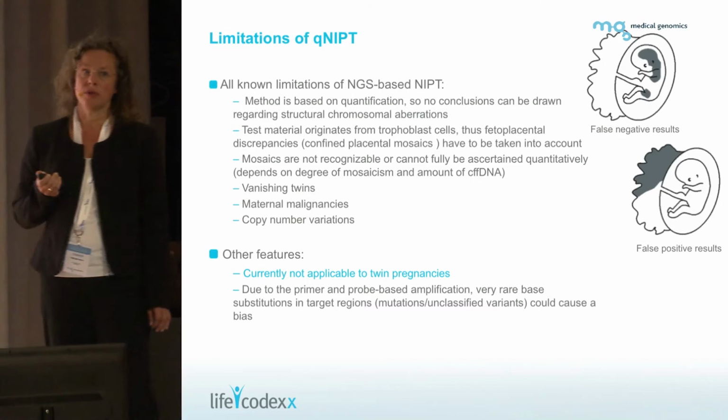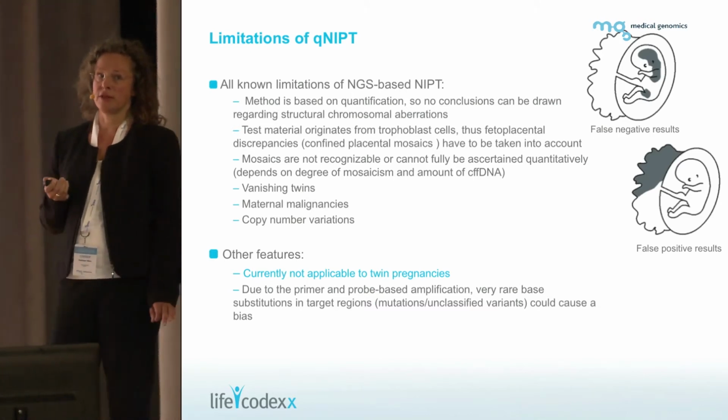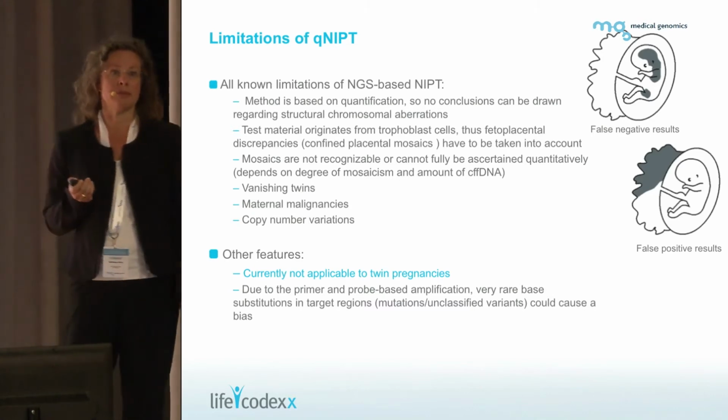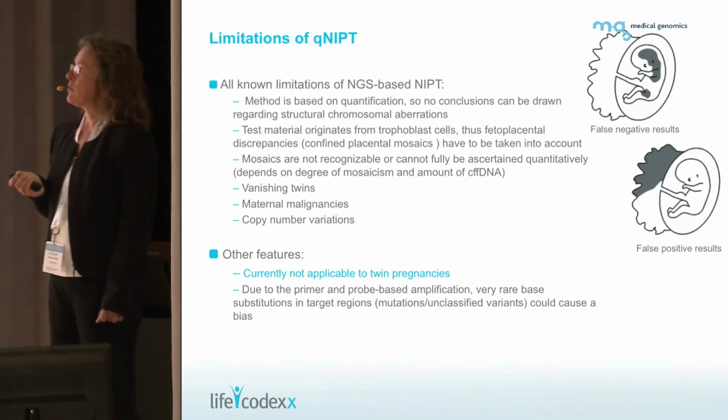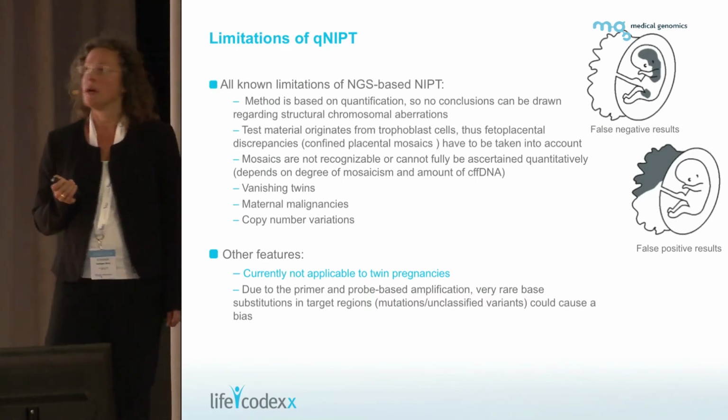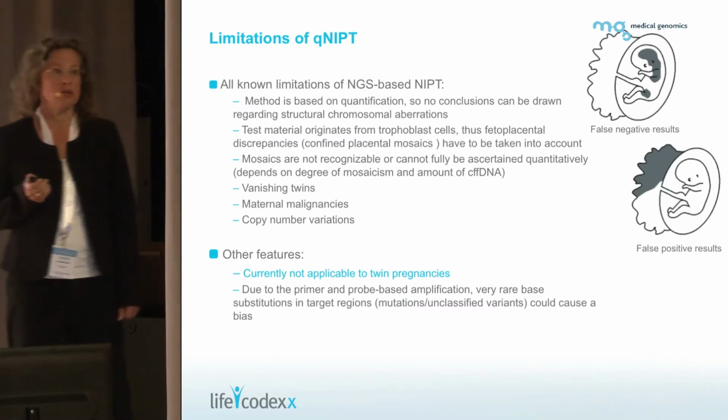Also, we have to know that our test material, cell-free DNA, originates from the trophoblastic cells. That means it comes from the placenta, and therefore, especially a so-called confined placental mosaicism has to be taken into account.